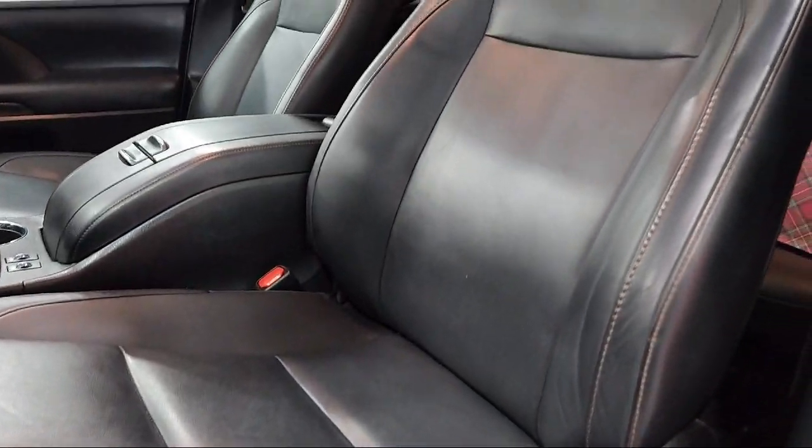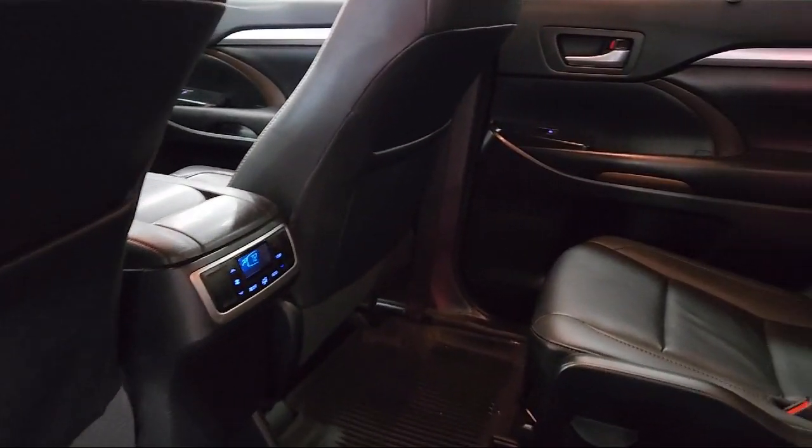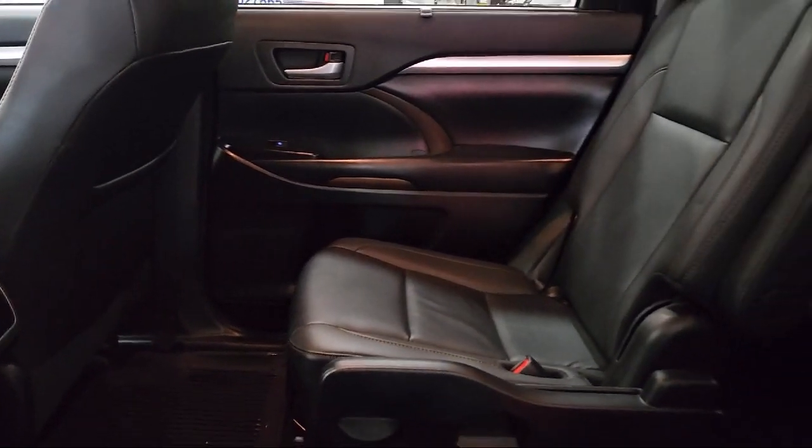Our inventory is sourced from our Mercedes-Benz store, so they are nice local trades that are fully serviced and backed with a national warranty.